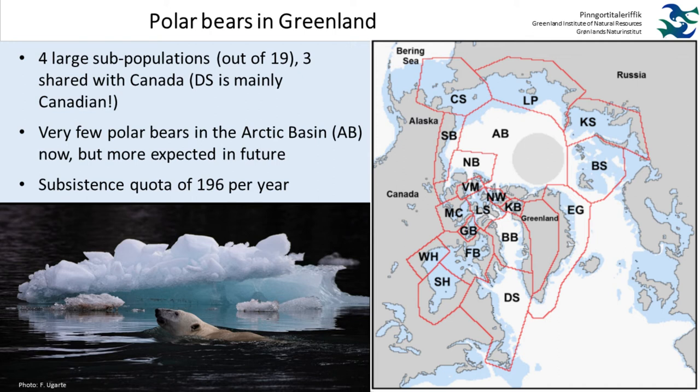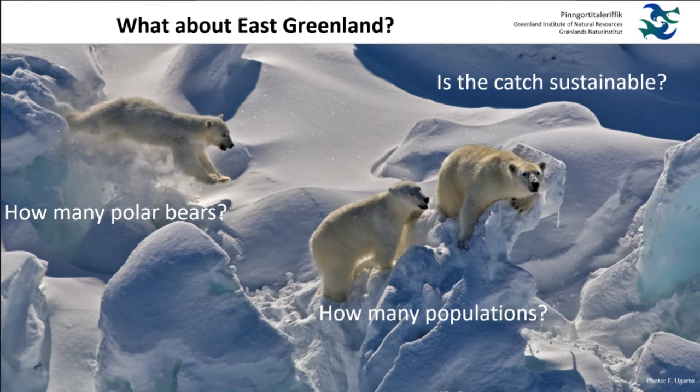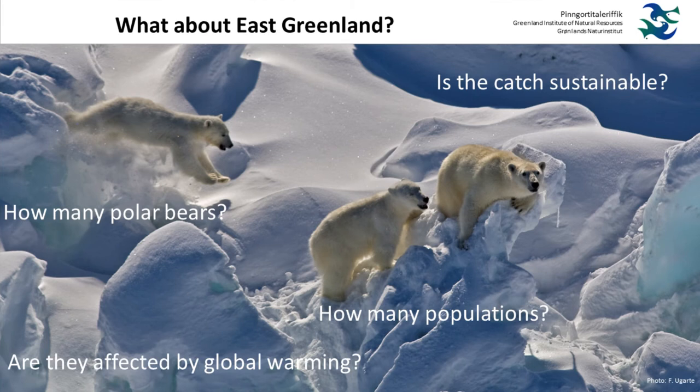But we know nearly nothing about the polar bears in East Greenland. We don't know how many polar bears are there. We don't even know if it's one population or two or more. We don't know if the catch is sustainable. We don't have any advice for East Greenland. And we don't know how climate change is affecting this particular population.